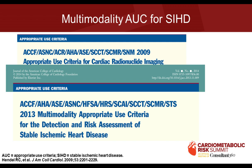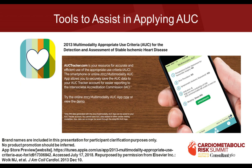The guideline Bible that we use is what's called the 2013 document for the assessment of stable ischemic heart disease and the 2013 multi-modality appropriate use criterion. But this tells us when we should consider doing testing. We have tools that help you to do this, and you can look online. There is the 2013 multimodality appropriate use criterion for the detection and assessment of stable ischemic heart disease. Now, these documents and guidelines and tools have been out for a long time.